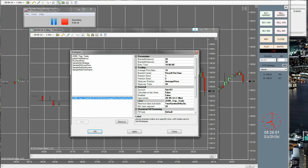Alright, set this to true. Stop loss is going to be 10 ticks. And we'll set the entry time to 8:29:57. Alright, the first tier is going to be 10. Second tier is going to be 18. That should be everything we need to change.